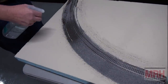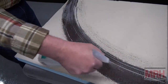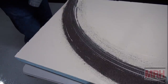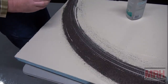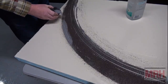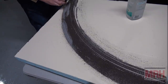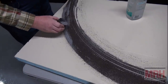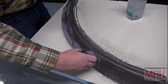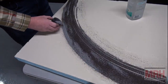Now I'll come back with my spray. I can go over the whole thing. As you can see, it turns quite darker. This is because it's real rock. If you wet real rock, it does turn darker. But it will lighten up. In most cases I have seen, it will turn back to the way it originally was. It also helps you locate spots that you need to apply more ballast. So I'm hitting a couple of these spots that I missed.